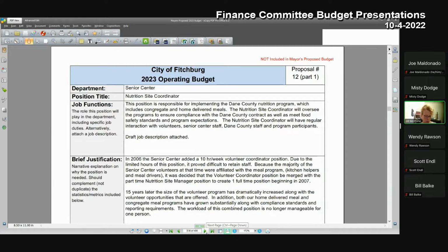So this is another one of my new proposals that I put in. And I understand budgets are hard and everybody needs staffing. Our department's been really lucky to get the support that we've had over the years. But I'm really starting to think ahead here, and a nutrition site coordinator is something I think our department is going to need. Years and years ago, we always had a 25-hour position for a nutrition site manager, and all they did was work in the kitchen and deal with the meals.